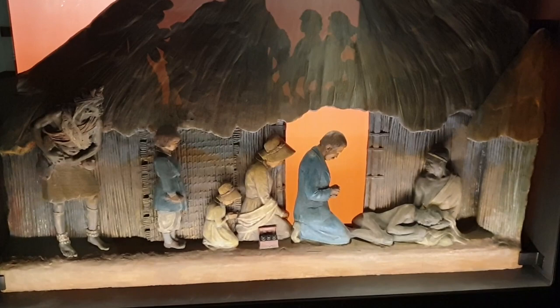Beautiful, they're beautiful tableaus. Certainly worth their place in the museum.